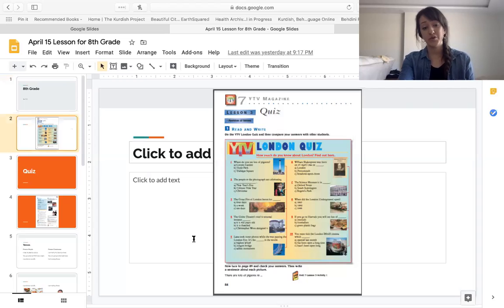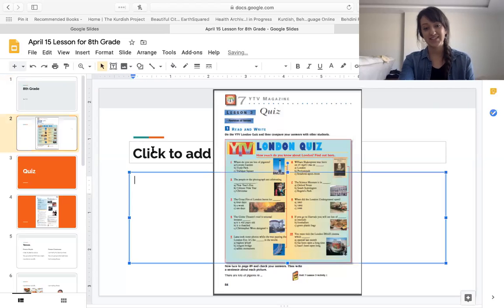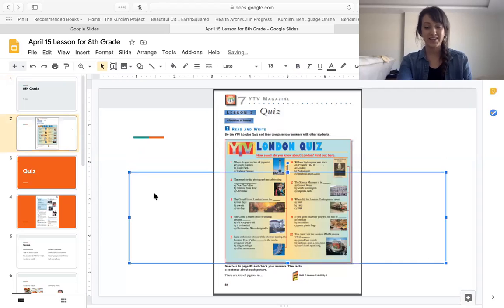Today we are going to review the tenses. Remember, a tense is a type of verb, like present tense, future tense, past tense, present continuous, past continuous, present perfect, past perfect. There's so many. Today we will review them and give you time to study them. But first, there is a short quiz about London on page 84.